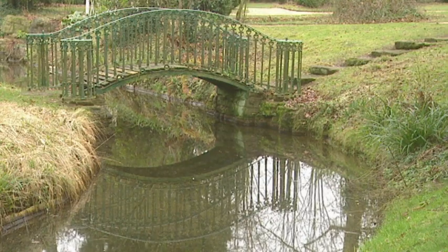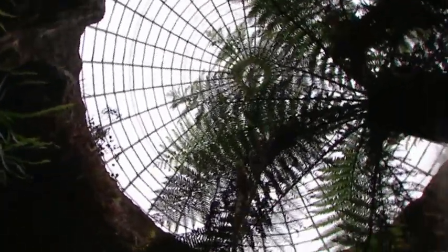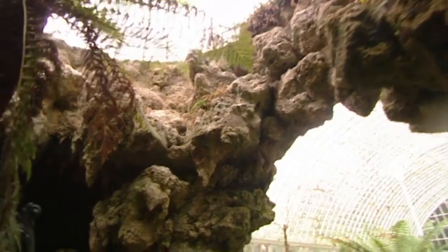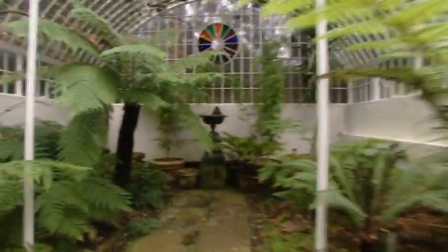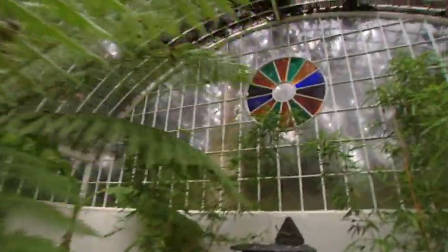Now, of course, no picturesque garden would be complete without a grotto. Down a dark, intriguing passageway, you suddenly find yourself beneath this beautiful glass dome. When the wealthy Shuttleworth family bought the estate in the 1870s, they held many a party in here, installing lanterns, divan beds, Turkish rugs, and even hookah pipes to add a truly exotic feel.